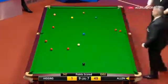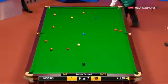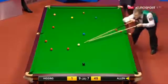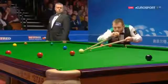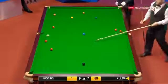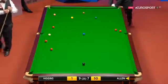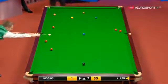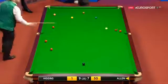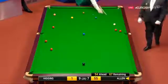You can see Allen has scored comfortably 49 more points in the match, because that's the 4 centuries helping the tally. But it's not an aggregate score match, unfortunately for him. Yes, he's thinking of bringing that red into play in the middle pocket. 50. Might just have a little angle on the blue, and across for the red nearest that right middle. Yeah, good shot.